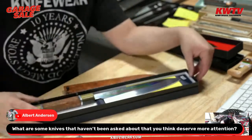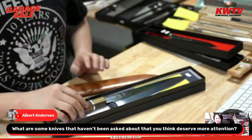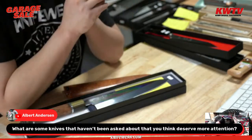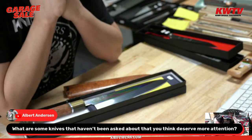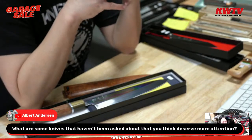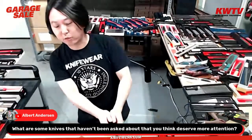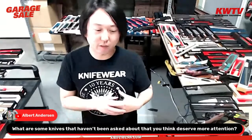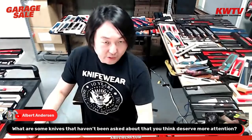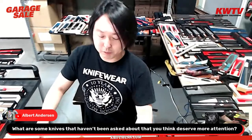forged by Nakagawa-san, of Nakagawa Hamono. He's probably the best knife maker of his generation right now. He learned all the skills from the knife maker Kenichi Shiraki of Shiraki Hamono. Shiraki-san's retired. Now Nakagawa-san took over, and Nakagawa-san has his name on the company, Nakagawa Hamono. But he's very talented. He's capable of forging a blade like this one.